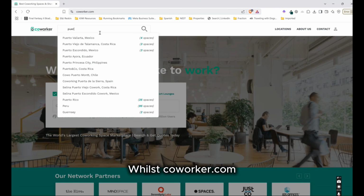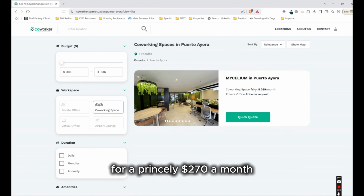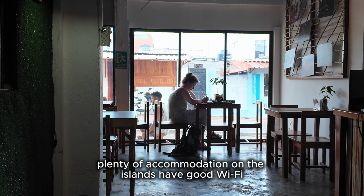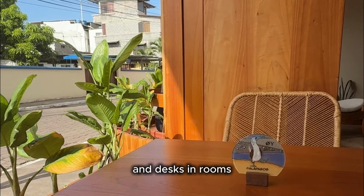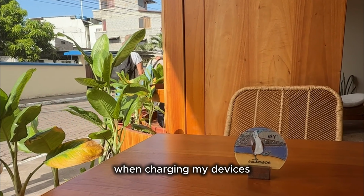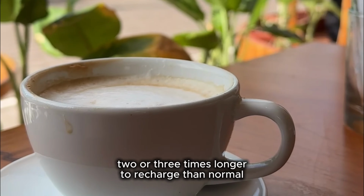Whilst coworker.com does list a co-working space in the Galápagos for a princely $270 a month, either the location is wrong or it just doesn't exist anymore. That said, plenty of accommodation on the islands have good Wi-Fi and desks in rooms. Just note that the electrical output can be quite weak. I struggle to get more than about 30 watts when charging my devices, which means things like laptops will take 2 or 3 times longer to recharge than normal.